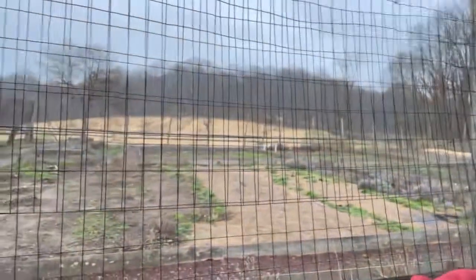So this is a little farmstead. A guy named Henry Wick used to live here, and then the Army took it over when Washington was here. This is the garden for the home.